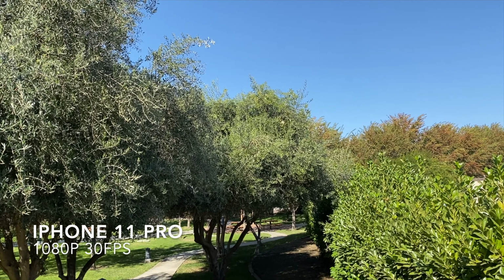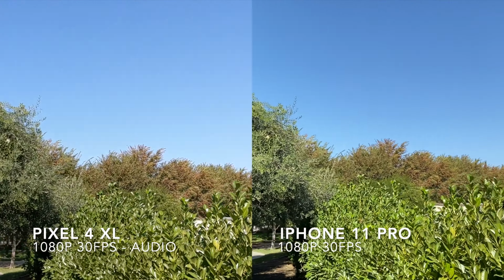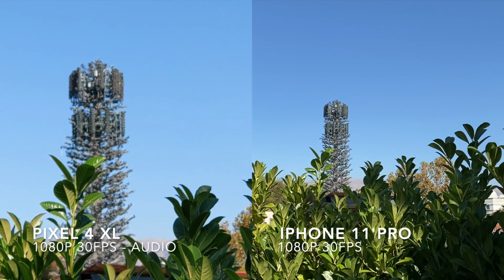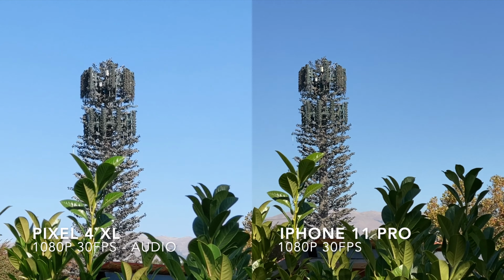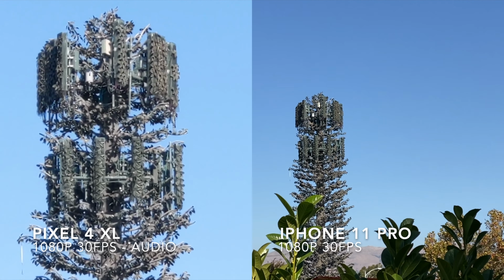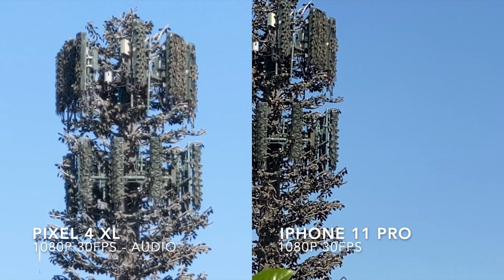Lots of colors here in the park, blues, greens, we've got some purple in the flowers. So let's go ahead and pan over here and do a little bit of a zoom test. So 2x zoom there on the Pixel 4, and let's do a 2x zoom there on the iPhone 11 Pro. We'll zoom farther in. That's about 5 times there on the Pixel. And let's see if we can get to about the same here on the iPhone.